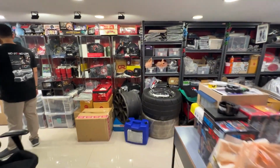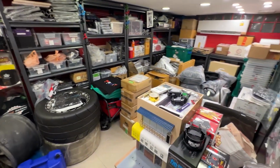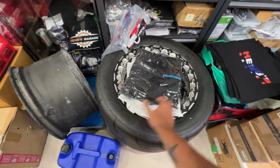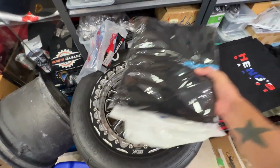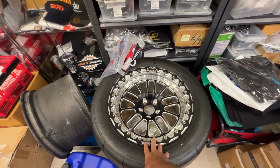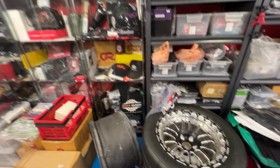You walk in here and there's just more car part storage. You got some ET Streets, got the meats right here. I will show you what these go to very soon. I promise you, it needs those.